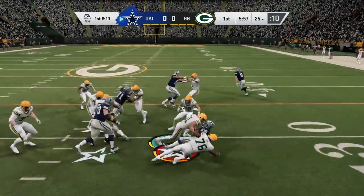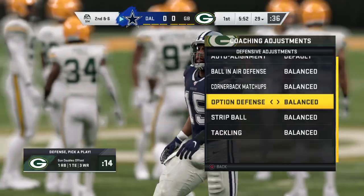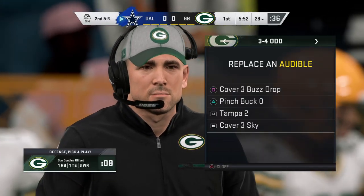Now a handoff looking right. And from the 25, they work this to the 29, a gain of 4. Good job, D. Good job. I call that play a success. A nice inside run sets up a very manageable second down. A very solid gain on that play.